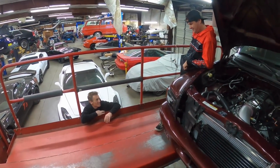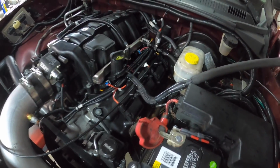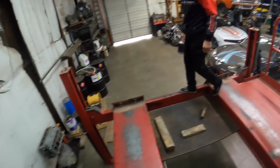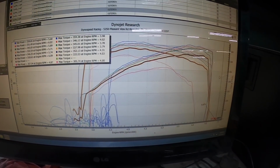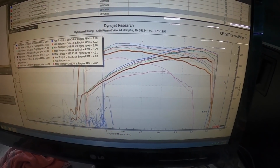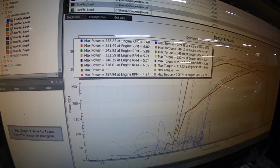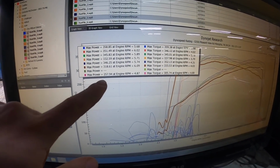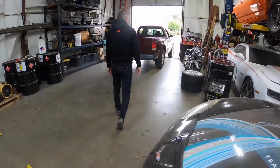so that's what we'll do. Is that the game plan? We going back to pull this thing apart? See how far we get into it. We got some smoke on this side, so we'll see what happens. And she was dropping on power on every run, so we've got to see what's going on with this thing. Started off at almost 360 at the wheel, and then last run it was only at 257, so something's going on.